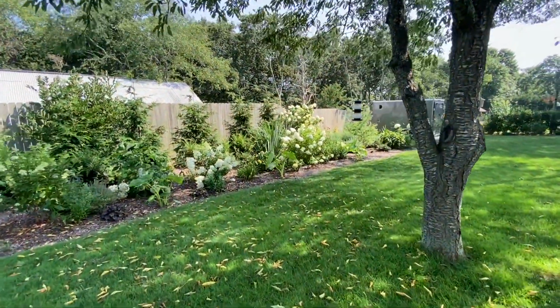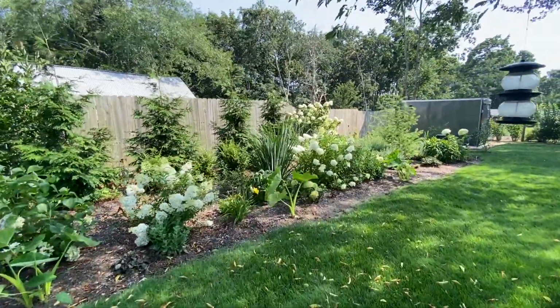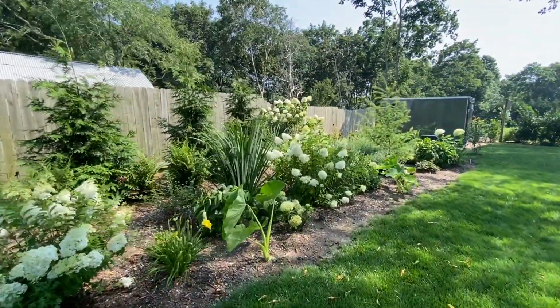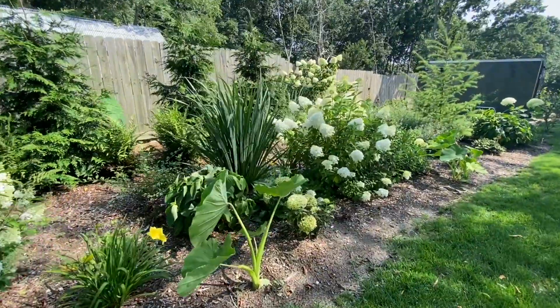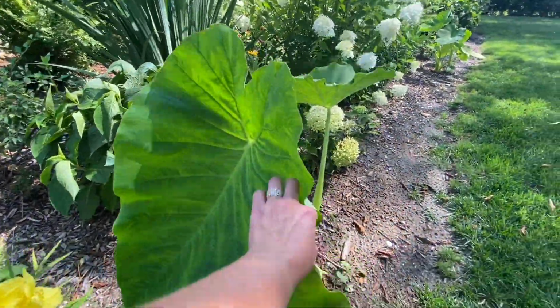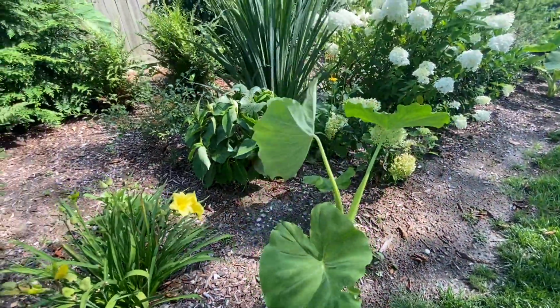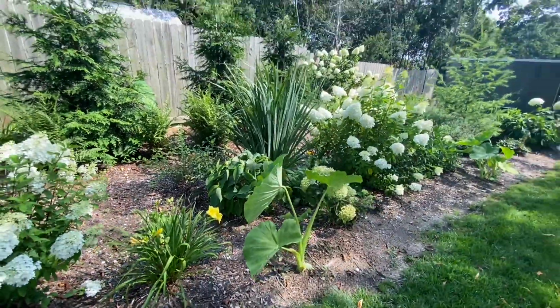Not sure if you guys have been noticing all the elephant ears scattered around the yard, but Heather told me that she digs them up in the fall, winterizes them, and actually taught me a really cool way how to start winterizing, which I've never done before. But look at that size of the leaf. You couldn't even really tell how big it was until I put my hand up there and moved it.